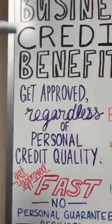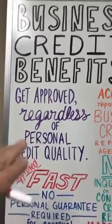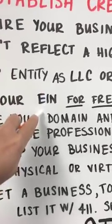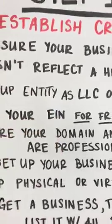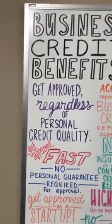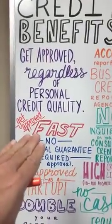So this is why you should always be skeptical when anybody says you can get anything regardless of personal credit. But the reason it works for business credit is because we're establishing credit for an EIN. Once it's established, credit issuers can look at this credit report instead of personal credit report, and they approve you based on this. That's how it's possible to get approved regardless of personal credit quality, because there's not even a credit check. Now, what I like about it is that business credit can be built very quickly.